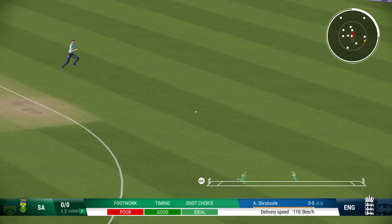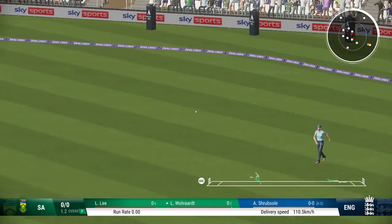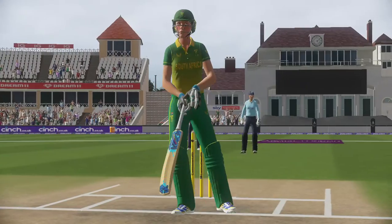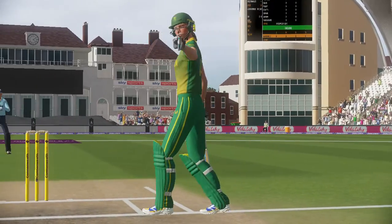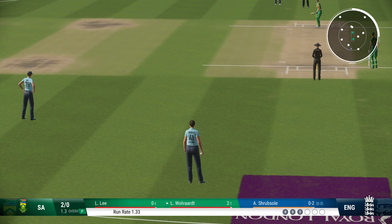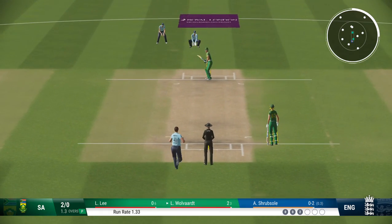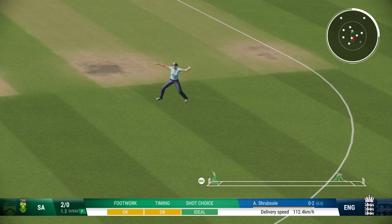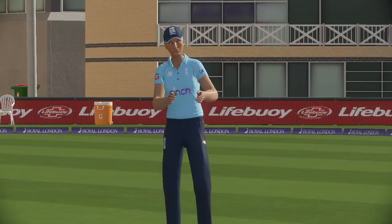Yes. Good shot. And it's found the gap. Pushing hard for the first means an easy second run. Good running. That shot allows them to get off the mark. Yep. Nice shot. There'll be runs here. Well, not a great delivery. Got it full. Lucky not to be hit to the boundary.